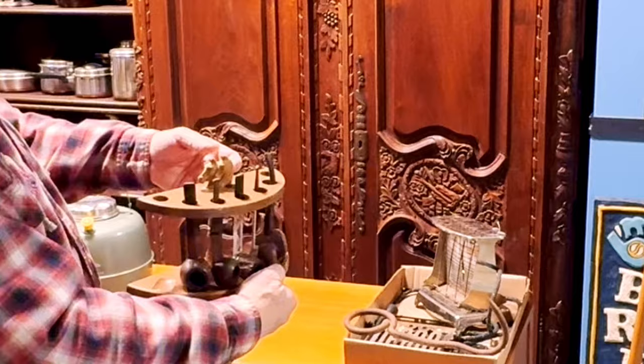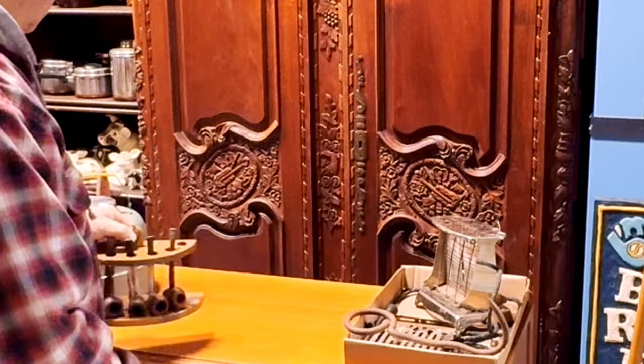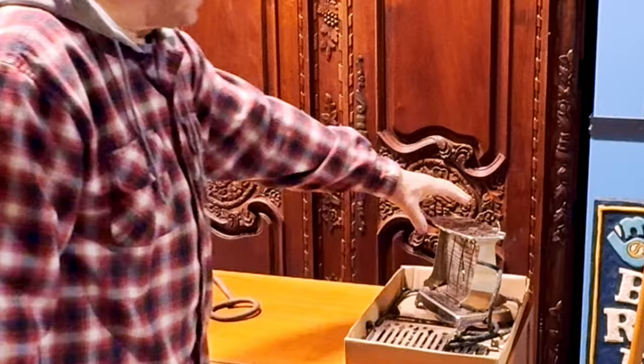I don't see a maker's mark on it anywhere. I'll do a little research to see who made those. A-hook, primitive. And this is just a real early toaster.